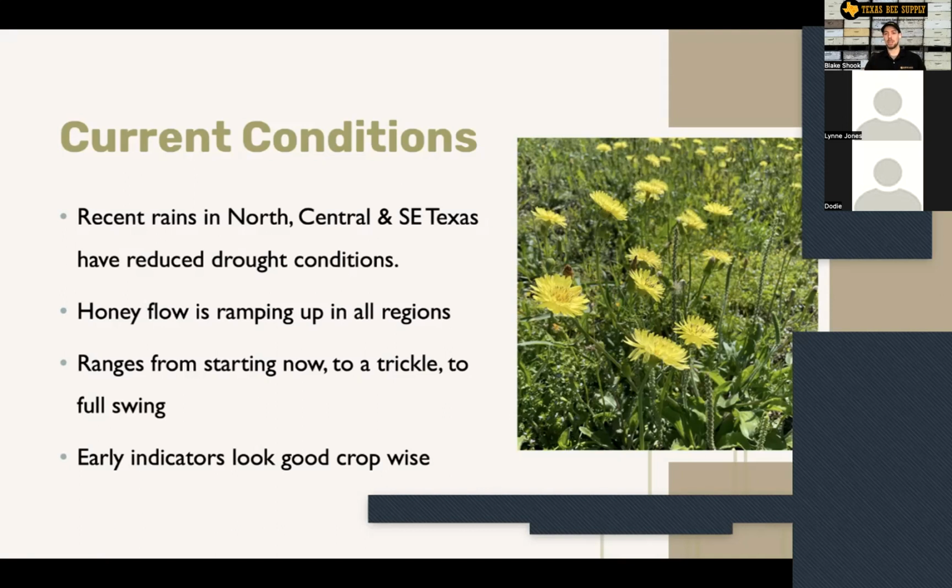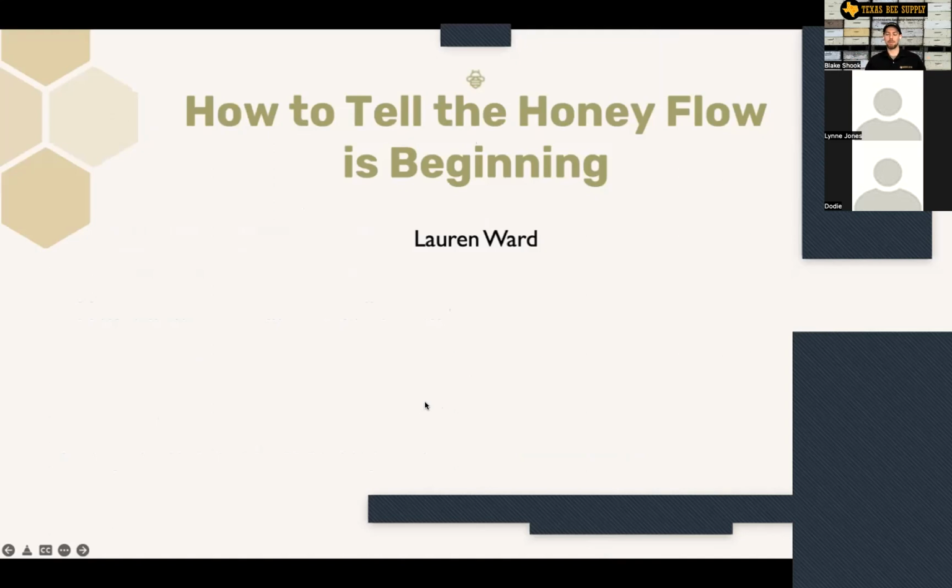Early indicators, if I'm looking at my crystal ball, looks like it could be a pretty good year for honey production. It's been a couple years since I've thought that, and I've certainly been wrong, but I'm encouraged by some of these early rains we've gotten, and the next couple weeks look kind of hot and dry, which is great. We get that good soaking rain, and then we get some hot, dry weather. That's a perfect recipe for nectar production in most plants. So I'm optimistic at this point.